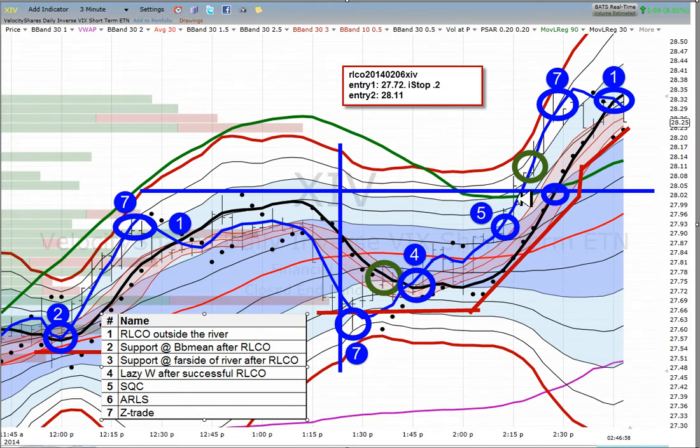Then what I notice is I've drawn this blue line here that the previous maximum swing high here, and I like this price action here. We've got an SQC confirmed strength by taking out the previous high of the day. I go ahead and add my second position at 28.11, also a 20 cent stop. It gets outside of the floodplain, takes a run up, and now we got 1, 2, 3, 4 candles outside of the floodplain. That's certainly a Z trade position.